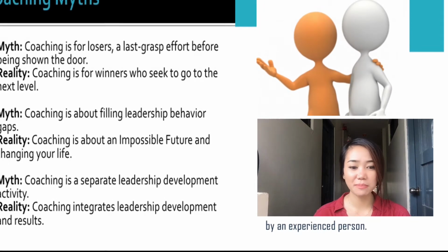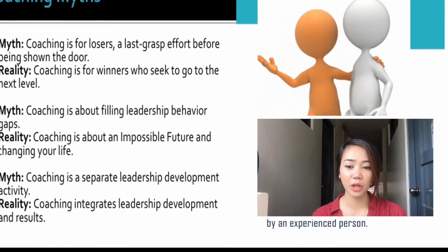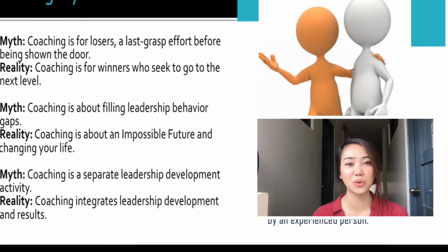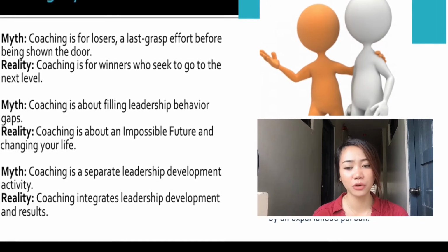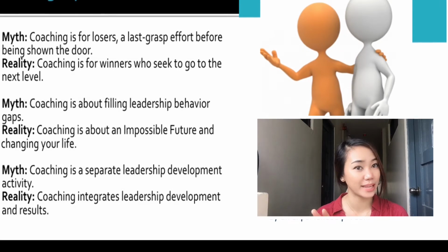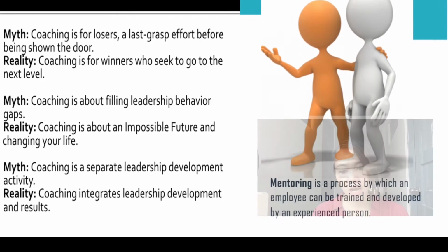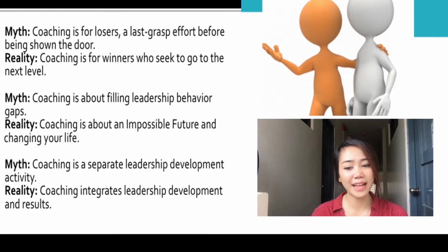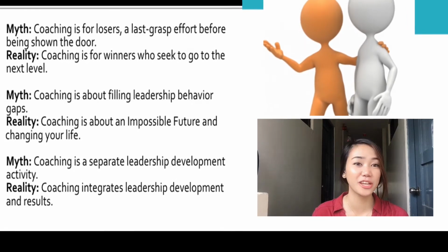So coaching and mentoring are two. First myth is that coaching is for losers and a last-grasp effort before being shown the door, while the reality is coaching is for winners who seek to go to the next level. Another myth is coaching is about fixing problems, while the reality is coaching is about an inspiring future and changing your life.